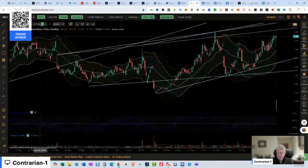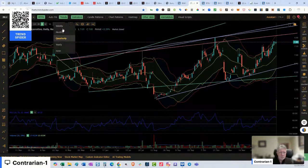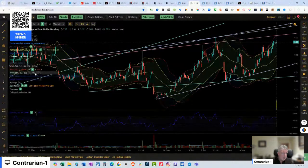Daily view. Nice little rally here already. They could push us up to 822. I think they're going to fade into that resistance level. So I would be careful. You do have overhead supply above.